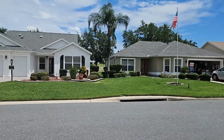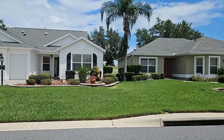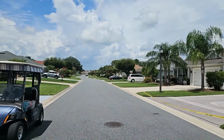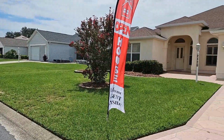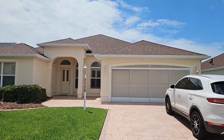Here is the front of the home. This is the street. This is Callaway Drive. Callaway Drive. That is facing west. And that would be facing east. And this is the home. An extended gardenia model here in the village of Bonnybrook.